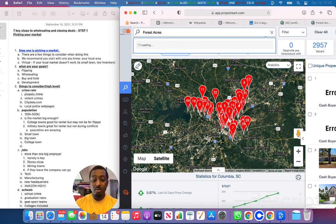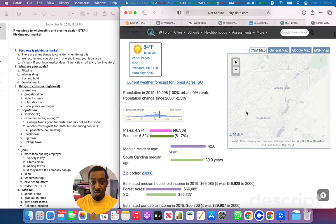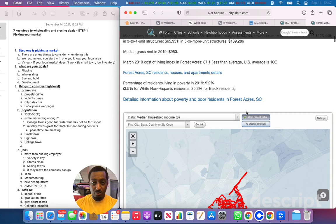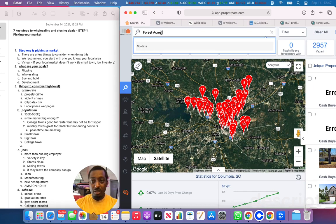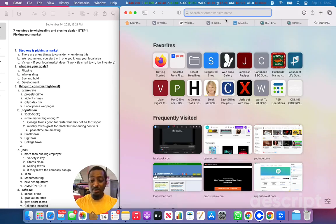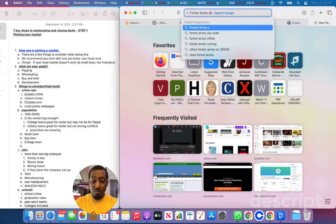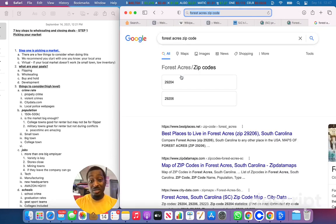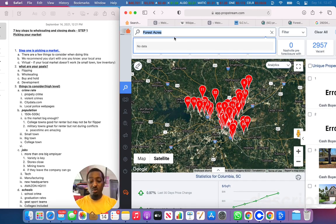Okay, why are you not popping up? Let's see, what's the zip code there? Let's find the zip code for Forest Acres. Bear with me, y'all. Told you I'm taking you through this as I go through it. This is the first time I've looked any of these places up, so you are seeing what I see as I see it. So it's going to be low and slow, but we're going to get through it and you're going to learn some stuff. I'm going to learn some stuff. We're going to teach each other some stuff. 29204.